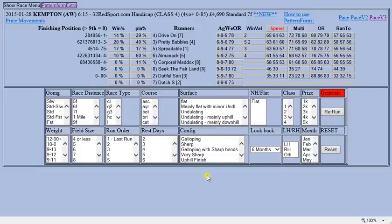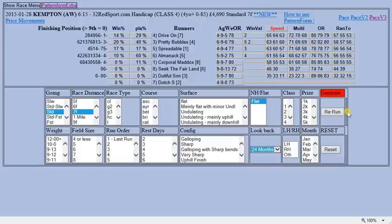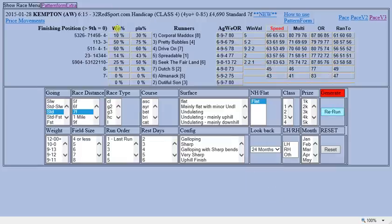As you can see, I've already had a look at this race. What I'm going to do is look at the distance and couple that up with the going, which is all-weather, which I think is quite important. I think horses' performance does vary between the all-weather and the turf if they run on both types of surface. I'll look at 2 years, and sort by the win value first of all.